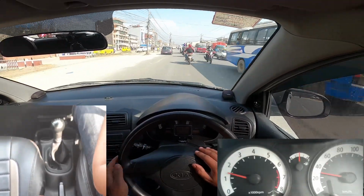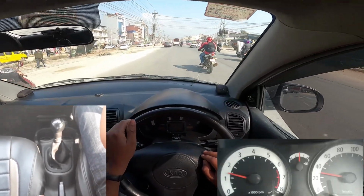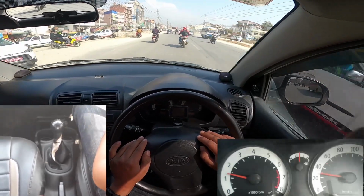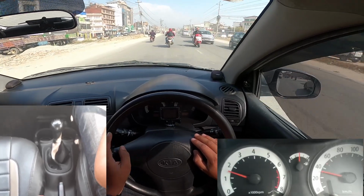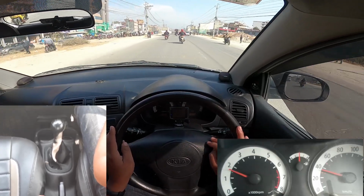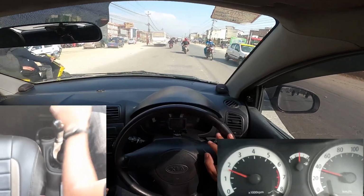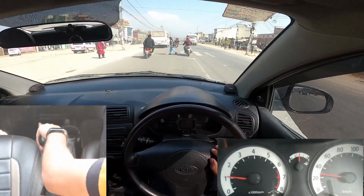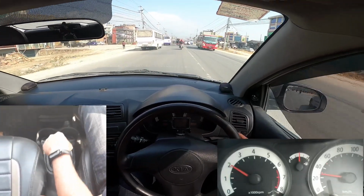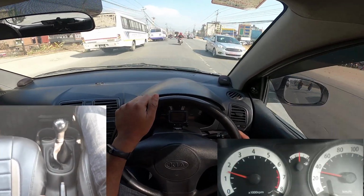So in order to get the best fuel economy, you need to upshift the gears as early as possible. Now the car is around 1500 RPM, which is perfectly fine for the best fuel economy. Now let me rev a little bit. I'm on third gear. Because of the traffic, I'm not able to upshift the gear, so I downshifted into second. Now the RPM is just around 2000 RPM. It's around 2500 RPM now. Now I have upshifted from second to third.